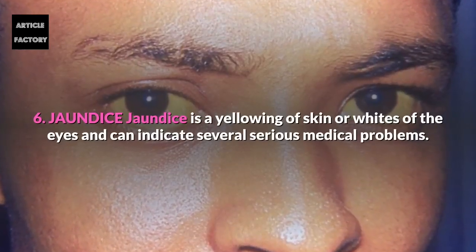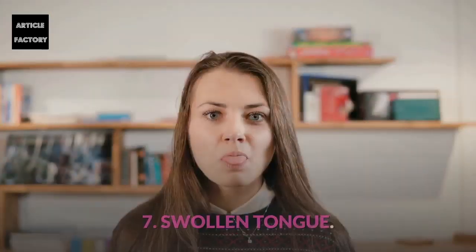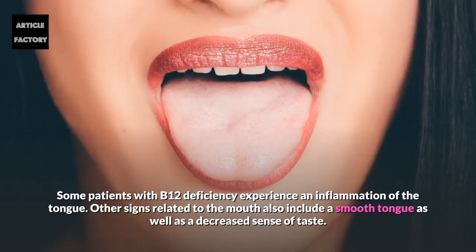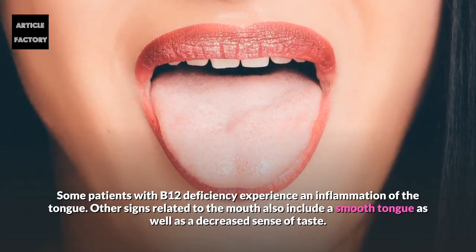6. Jaundice. Jaundice is a yellowing of skin or whites of the eyes and can indicate several serious medical problems. 7. Swollen tongue. Some patients with B12 deficiency experience an inflammation of the tongue. Other signs related to the mouth also include a smooth tongue as well as a decreased sense of taste.